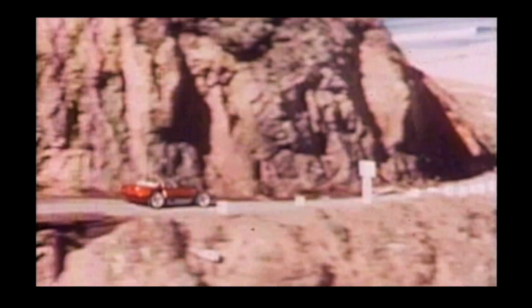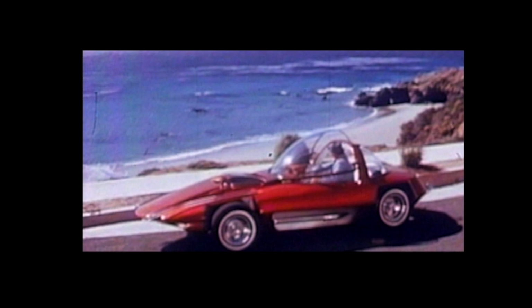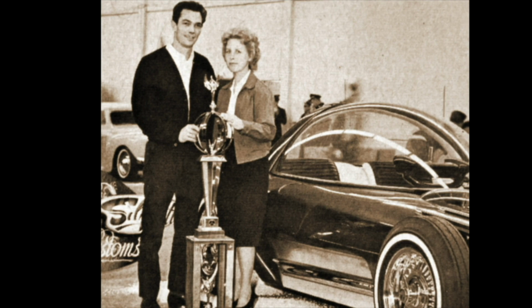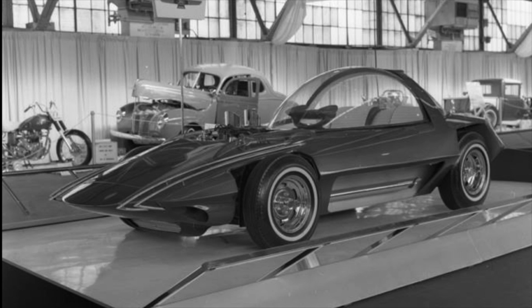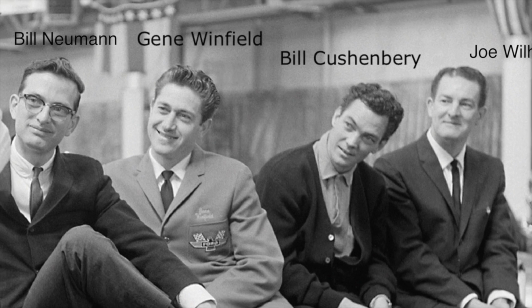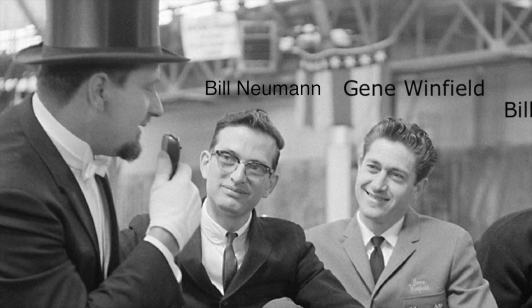But the car Cushenbery is best known for was called the Silhouette. With this first scratch-built custom car of its kind, Bill won the Tournament of Fame Award at the 1963 National Roadster Show in Oakland, California, and was thrust into the company of a small group of men who dominated the West Coast show car scene.